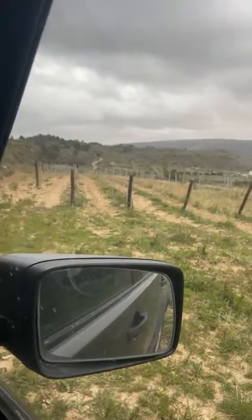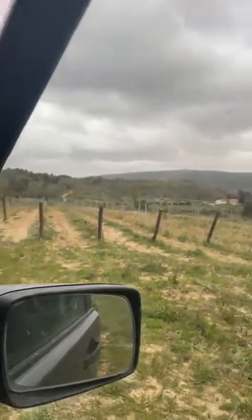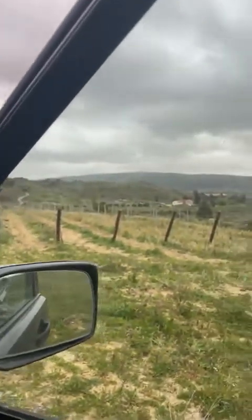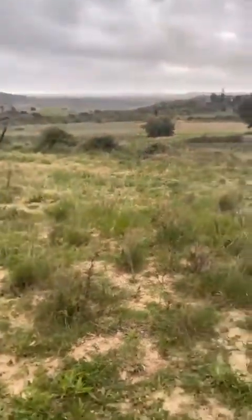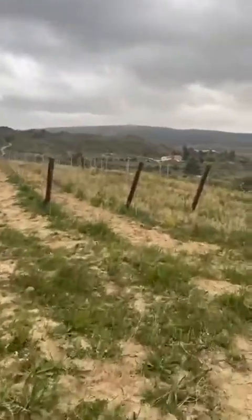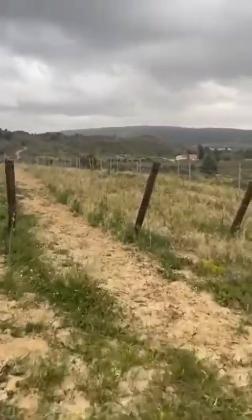Oh, hello, John Hughes. All right, good morning, John. We're going to risk nipping out to see these Assyrtiko vines. Hopefully you'll be able to hear something. Come to the sunny south of France.